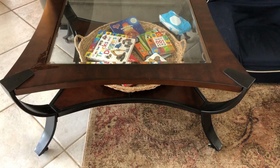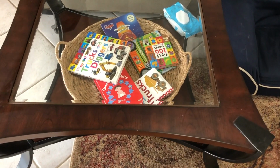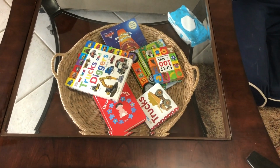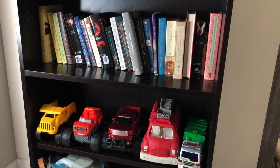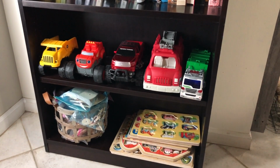I also love to utilize the space in our home that we already have. For example, I store a lot of his books in a big basket under our coffee table. That's another area that we already had in our home that is on his level, so he can see it, he can go over and grab it, and he knows exactly where his books go when it's time to clean up. I have also designated the bottom 2 shelves of our bookcase for toy storage as well.